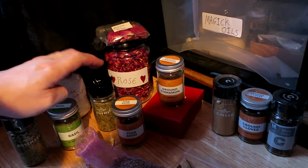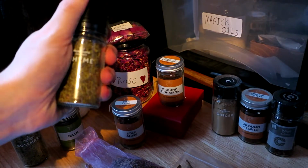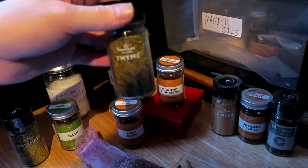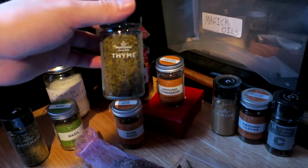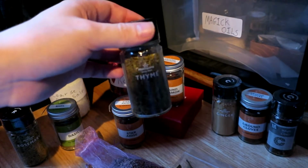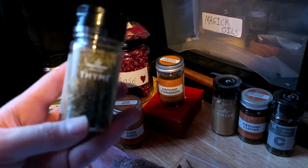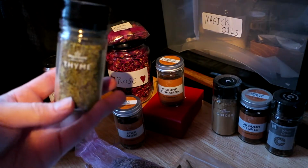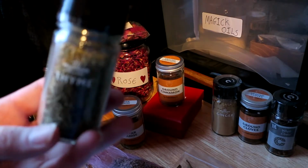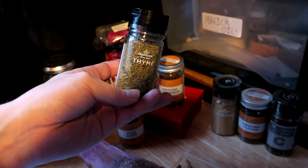The next one we're going to is thyme. Thyme is a brilliant herb. Thyme is the element of air. It's good for love and beauty spells, and it's good for attracting money and luck. So shove that in your money spell, and it will help bring the luck and the money to you. It's good for banishing negativity. I only found that out recently, that it's good for banishing negativity. I didn't know that before, but it is.